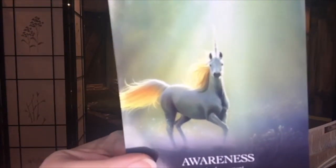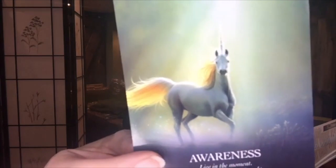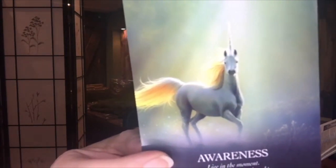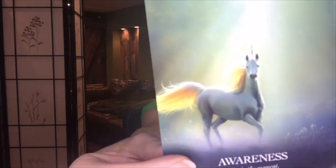Live in the moment. Be conscious of your thoughts. Look for signs and guidance. The unicorns are calling you to live more fully in the present moment and be aware of the support you receive from your guides every day. Some of it is going unnoticed because your mind is keeping you distracted with worry, fear, or doubt. You're trying to solve a challenge, and this is our challenge card.